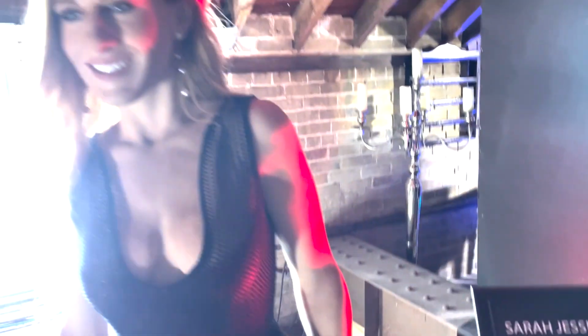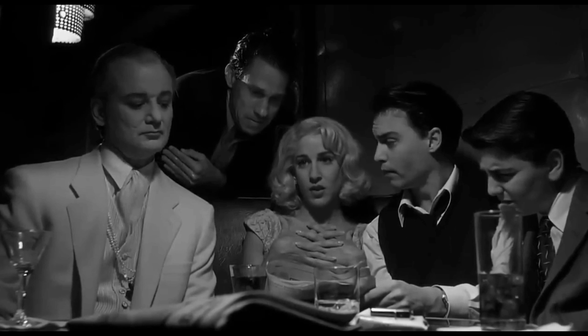I'm not here for the Sarah Jessica Parker horse face meme. I think it's mean, but I also think it's mean to put her in the stables. Do I really have a face like a horse?